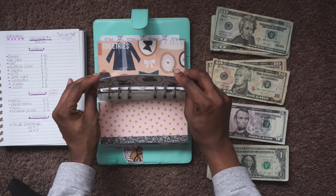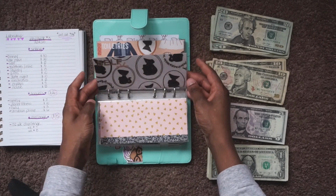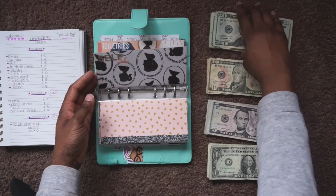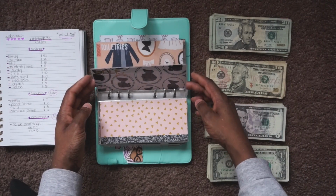Self is getting nothing, and I don't know why I'm not putting anything into self. I really don't do a lot for myself, and if I do, I just go out and get it. So I mean, that's probably not a good thing, but I don't tend to go shopping for myself that often, so we're gonna skip that.